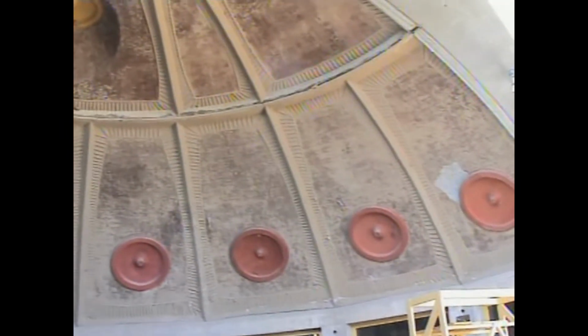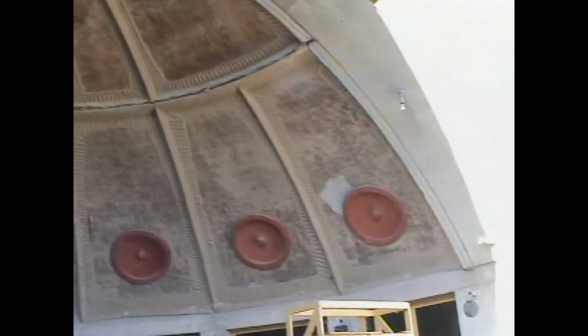And those round discs are concrete. What they did was they created a master in the silt, and then from that master, they made all these concrete discs. Once the discs were completed, they placed those up there on top of the silt where they wanted them to appear in the ceiling for decoration. The color of your building depends on where you get your silt from.